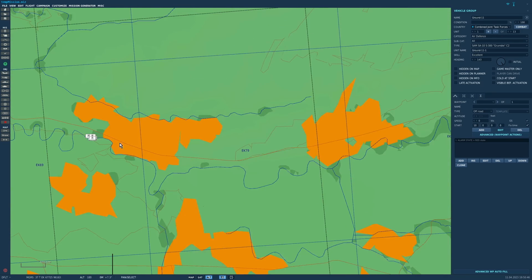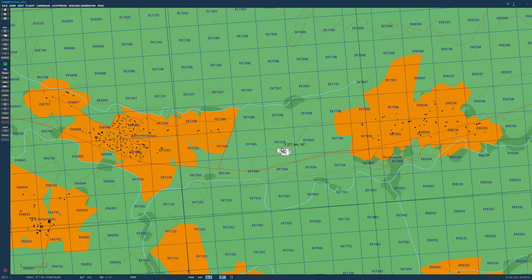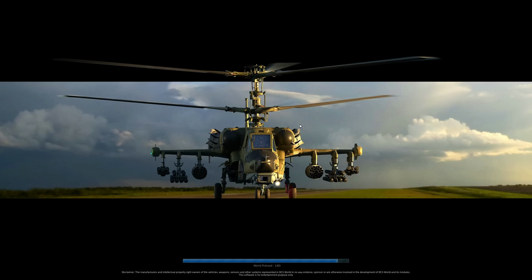So that was 5 miles behind. Let's do a few miles ahead, shall we? I'm not going to go too far. Okay, we're 3 or 4 miles ahead now, viewers. I can't work out in my head if it's going to help or not.